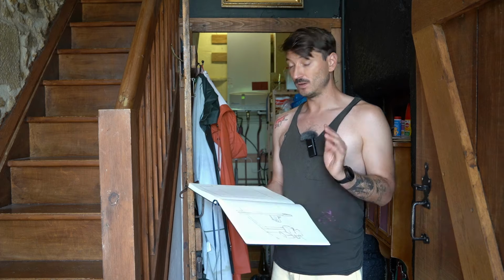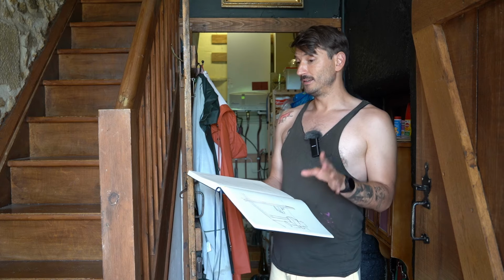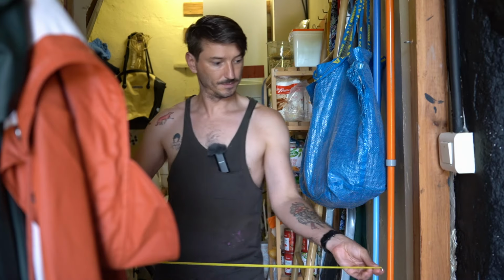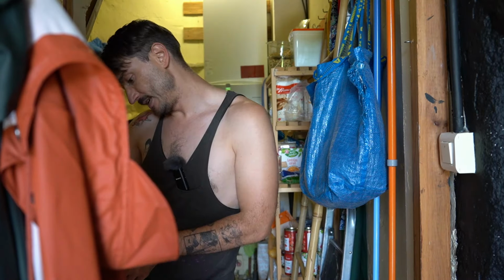To properly and accurately do this and to actually be able to draw it out so that we can see how much material we are going to need and where we are going to source it from, I need to first measure out everything. So, first of all, door opening, 75, 88.